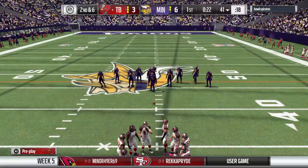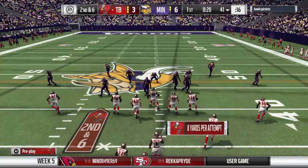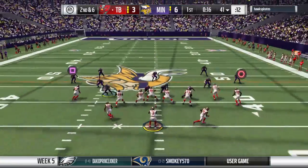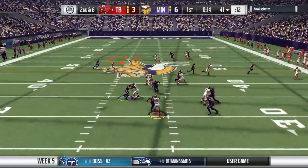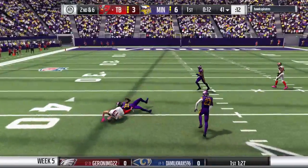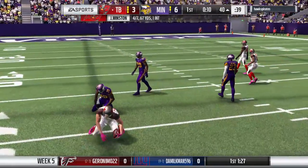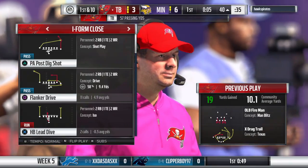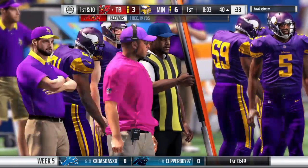Six yards to go here on second down. Shift together here from the D-line. Second down, Winston. It's caught by Mike Evans. And he's brought down. And the play goes for 19 yards. Gives him a new set of downs. And that's the first connection.